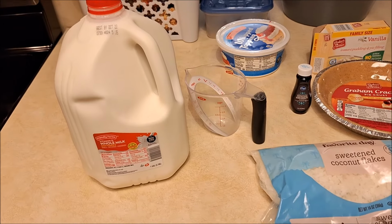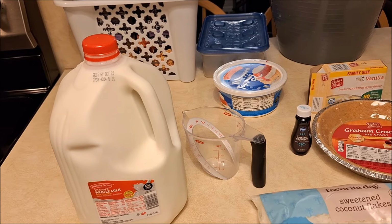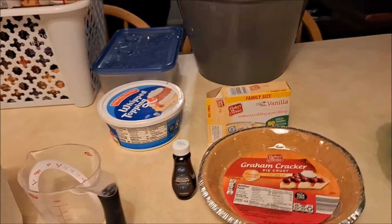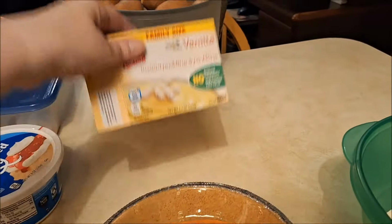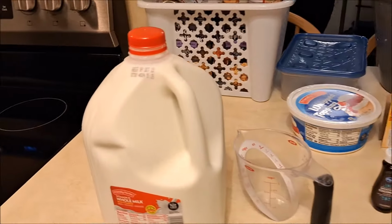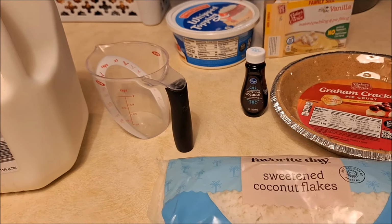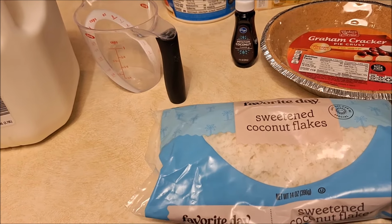I made one a few months back, but with the meringue. It was great, but it's time-consuming to do the meringue and make it from scratch. I was standing in front of the stove for a long time. But what you do is you take a box of vanilla pudding mix, and the size is 5.1. And then you mix a cup and a half of milk. So I'm using whole milk for this particular pie. You're also going to put like a cup and a half of sweetened coconut flakes in there.